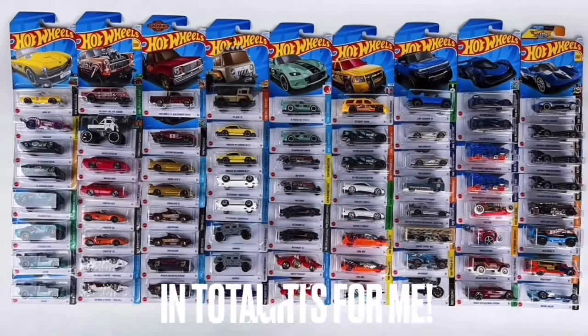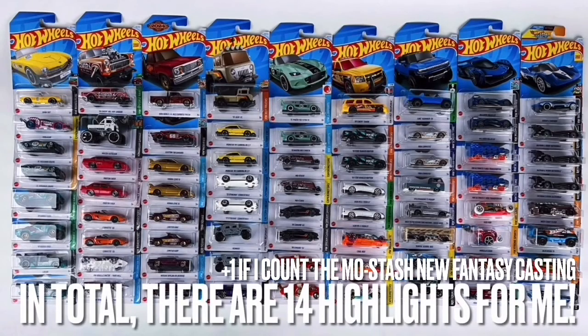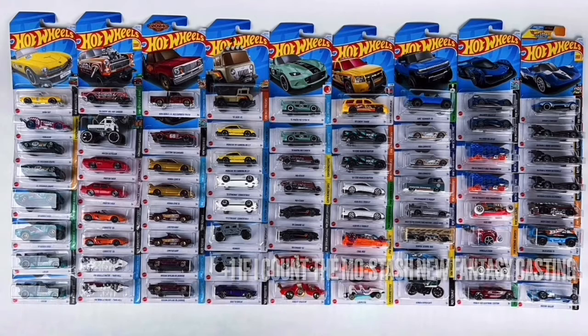Next up, we have the Mad Mike Drift Attack. A recolour of that car. Was a brand new casting for 2023. I actually prefer this new recolour of it. Actually, I think it looks fantastic. Does receive side tampo and top tampo. Looks really nice, and that is it for this case.